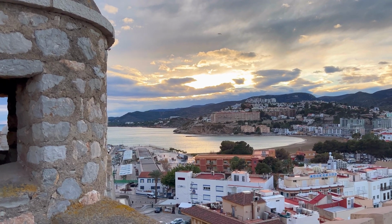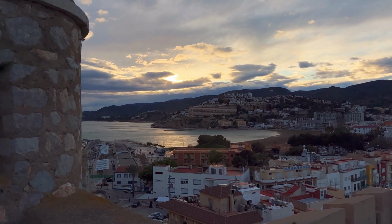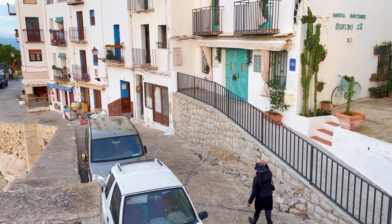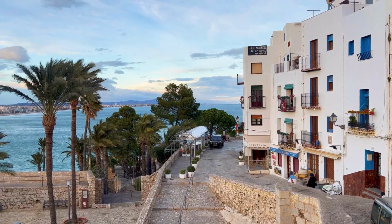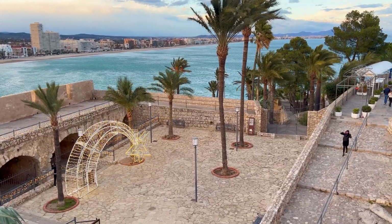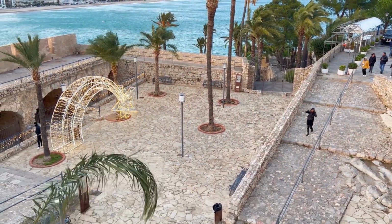Built on a rocky headland about 220 feet high, the sweeping panoramic views seen from higher up are simply amazing. The vibrant marina is clearly visible, bustling with boats and activity. And you can see the entire coastline, the sprawling beaches, and the charming town below. It's a perfect spot for photos, and it's easy to see why this location has been used in many films and TV shows.